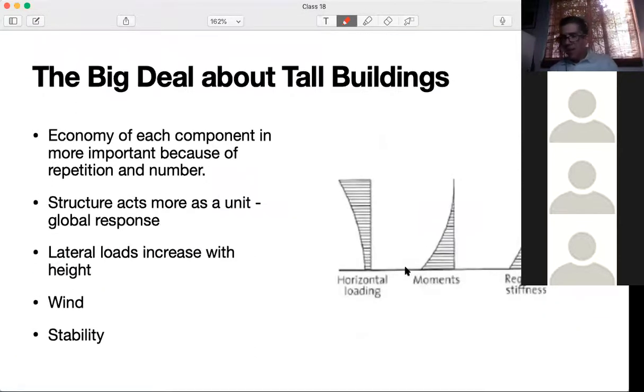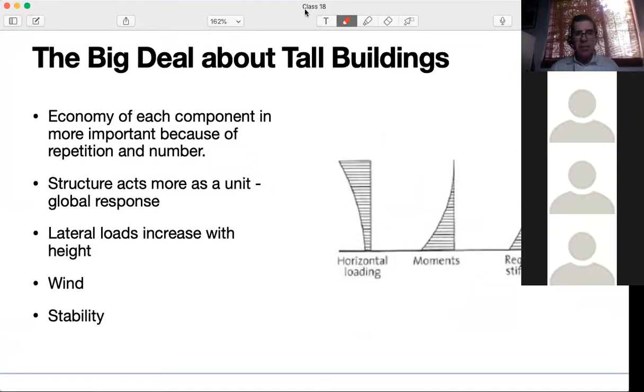So what's the big deal, besides the fact that they're just so tall? What's the big deal about this whole thing? There are some things to keep in mind here. One, and we talked about this with cladding, but anytime you do something on a large repetition scale, the economy of each component becomes accentuated because it's going to be used so many times.